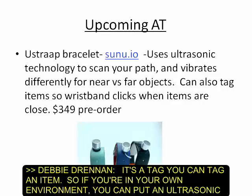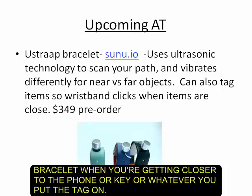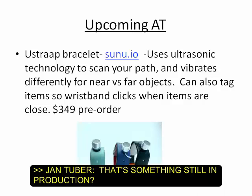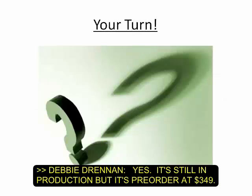And what's really nice, again, is the tags that you can tag an item. So if you're in your own environment, you can put an ultrasonic tag, for example, on your cell phone or on your keys or wherever, and you will then know via the bracelet when you're getting close to those keys or cell phone or whatever you put that tag on. That's amazing, and that's something that's still in production? Yeah, it's still in production, but it is pre-order at $349.